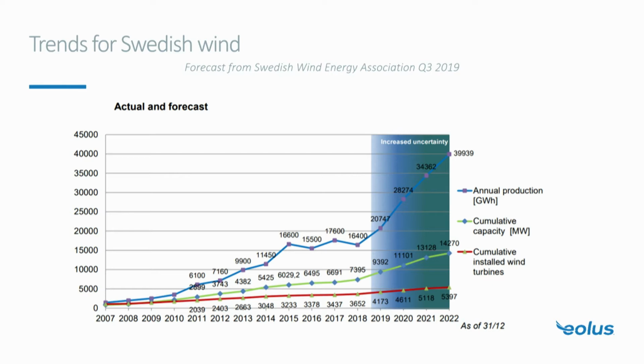So we will go on to production. We will double production from 2018 until 2021, more than double, and it will continue for the coming years. And we know that this will happen because investment decisions are already taken, and this is the result of the 80 billion SEK invested in recent years in the sector.